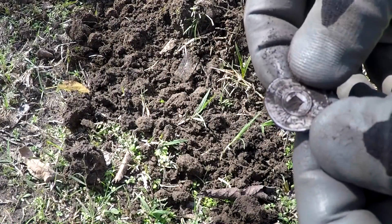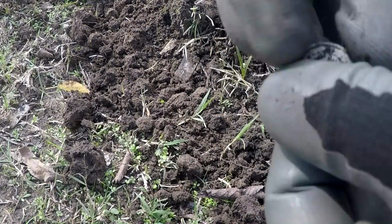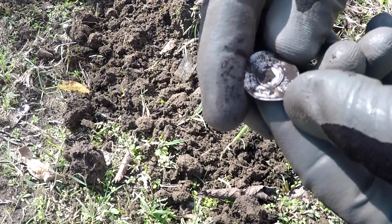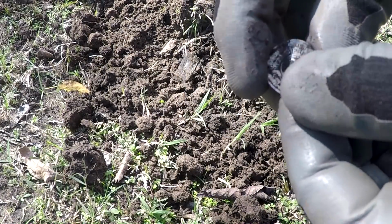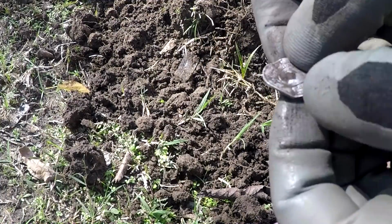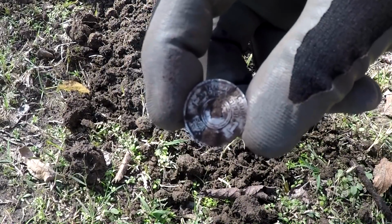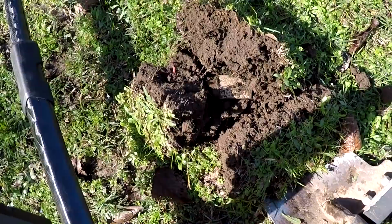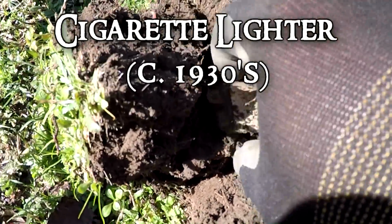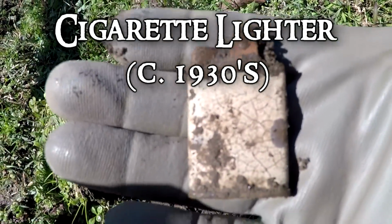One mil. There we go, Mississippi tax token. I believe it's Mississippi. Yeah, Mississippi. There we go. I knew there would be another token out here. All right, we'll keep on going. The CTX just popped it up. You can see it is an old lighter. That's a nice little find.